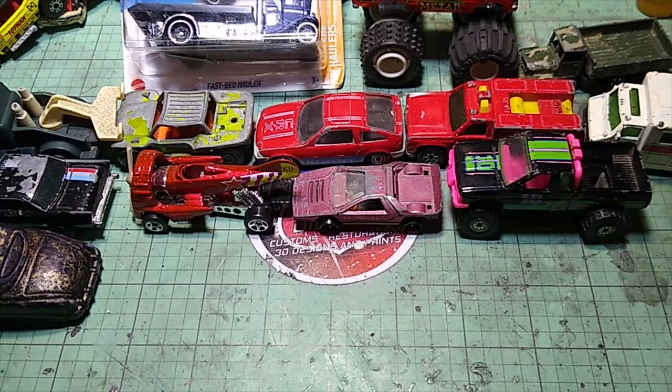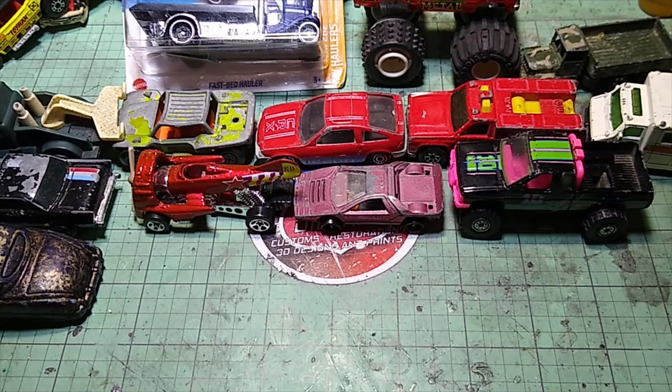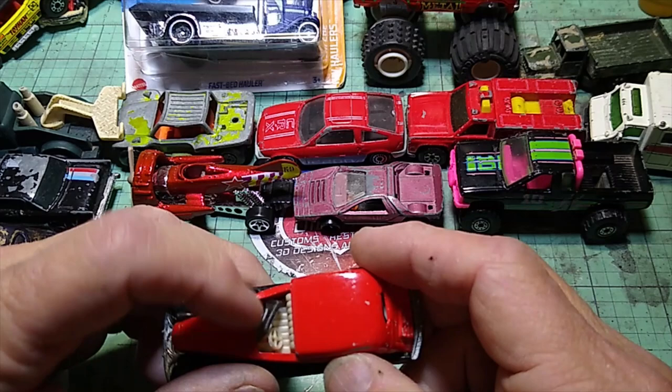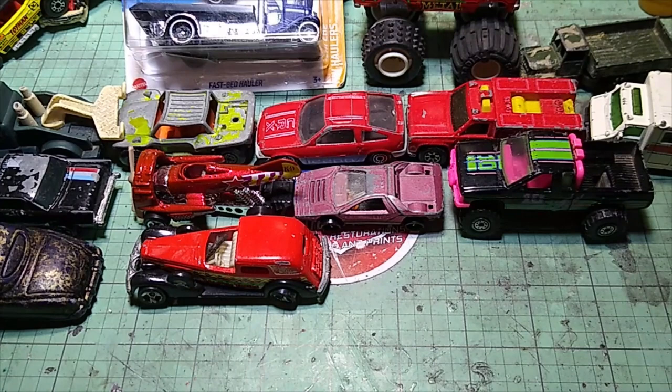And up next, we have another reluctant one. Doesn't want to come out. This is with part of the windshield in there, or a window. Hot Wheels. I think that's a Cadillac, if I remember right. And let's see what else we got in the box. Got a lot of them in here.